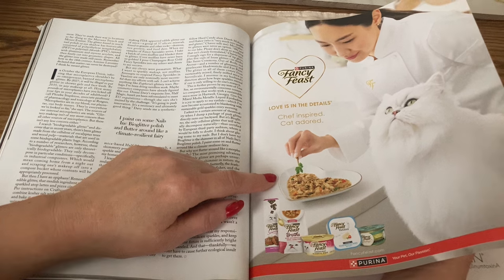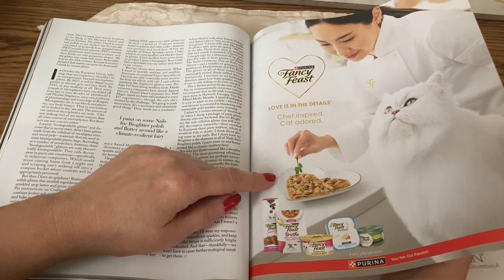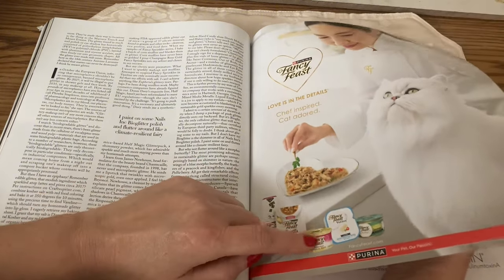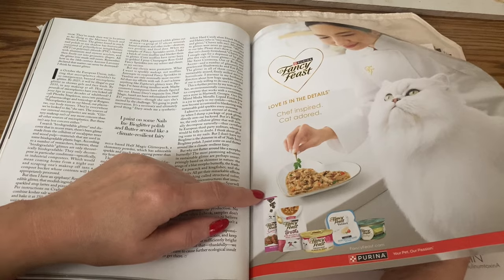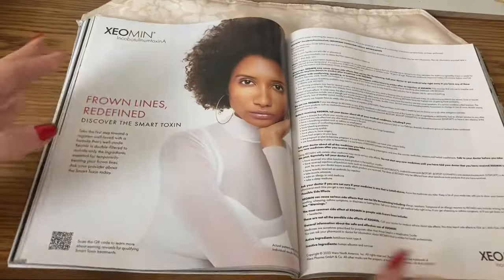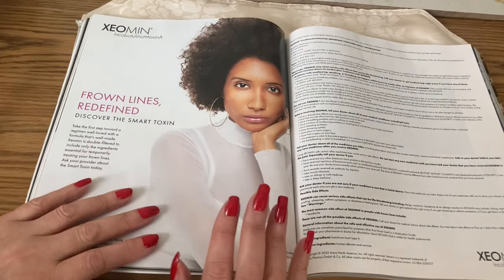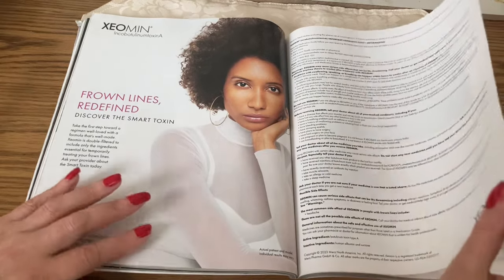Fancy Feast ads, new to Vogue, at least in the last few issues, but I'm there for it, and so is my cat. This is her thing right here. Fancy Feast with gravy. She's old and she has hardly any teeth. And she gets what she wants. What can I say? Here's an ad for Xeomin. Frown lines redefined. Smart toxin.